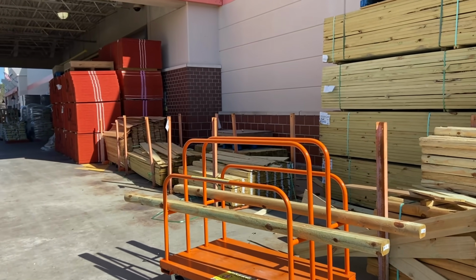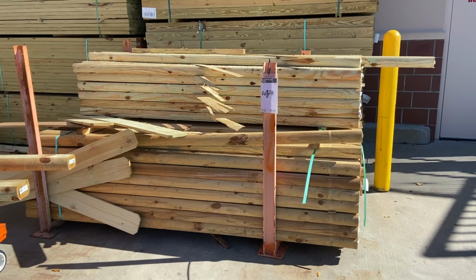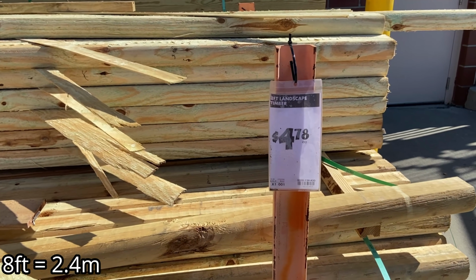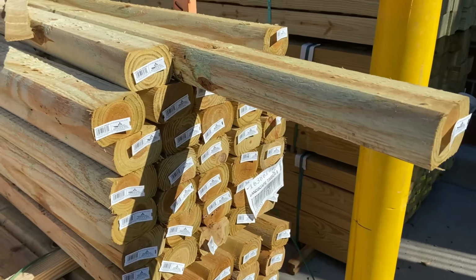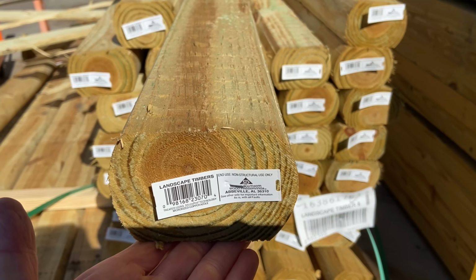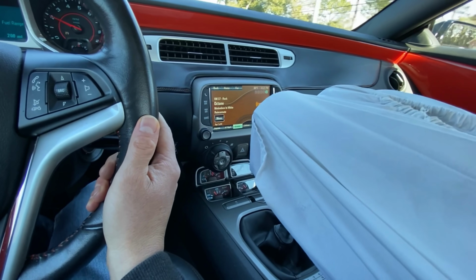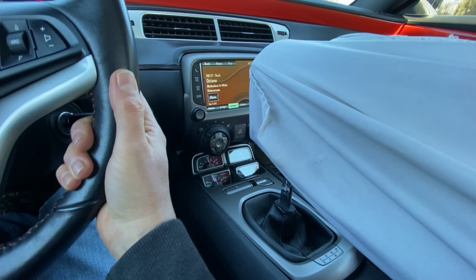If you go just outside the lumber department and you move over to where they have all of the outdoor wood stacked at Home Depot, they have these big pallets full of landscaping timber. It is 8-foot pressure-treated landscaping timber for $4.78 a board, and it's really nice stuff for making raised beds. It's thick, it's heavy-duty, and it will last many, many years. They will even fit inside a standard passenger vehicle. I have a Camaro, possibly one of the most difficult cars to get any kind of material in, and it's working out pretty well for me.